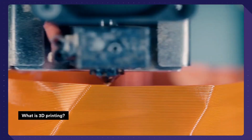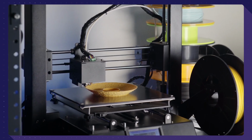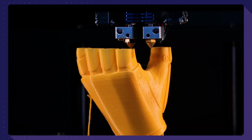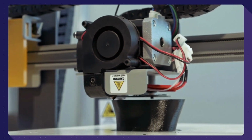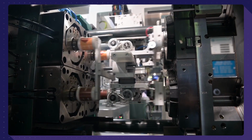What is 3D printing? 3D printing refers to a variety of processes in which two-dimensional layers of material are deposited and joined one upon the next, to form three-dimensional objects. This process is also known as additive manufacturing, and is a fundamentally different way of producing parts compared to traditional, subtractive, or formative manufacturing technologies.